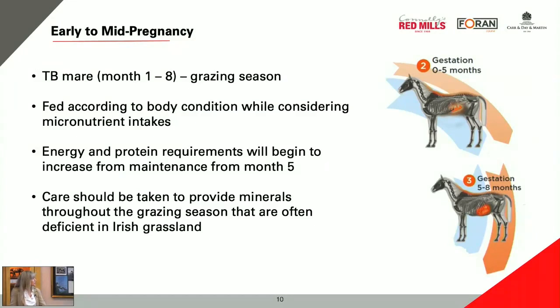Your energy and protein requirements will begin to increase from maintenance from month 5, and they go very slowly in the first 1 to 8 months. Really your rapid growth and development is happening in the last 3 months. So nothing to worry about massively here, just really making sure that your key vitamins and minerals are being covered off.